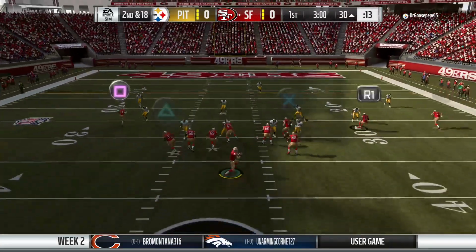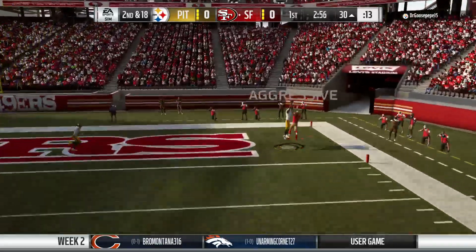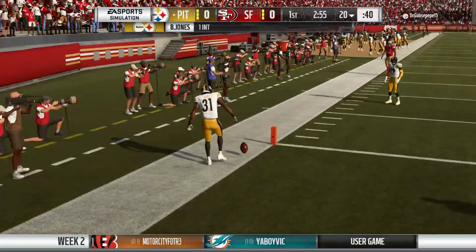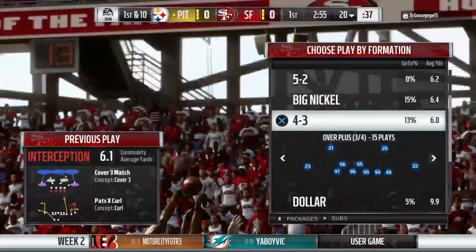Detroit! From the gun, Strickland. He'll air it out deep for Thomas. And this is going to be intercepted. Picked off, Byron Jones. He couldn't get the hook up there that time with Thomas.